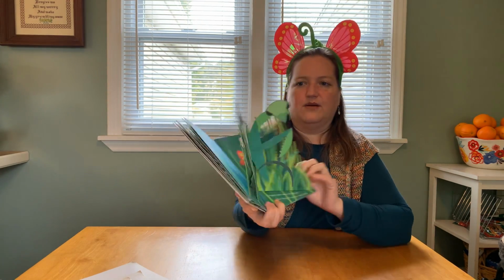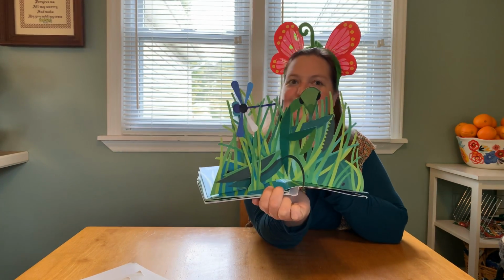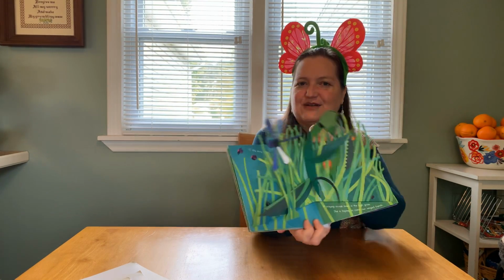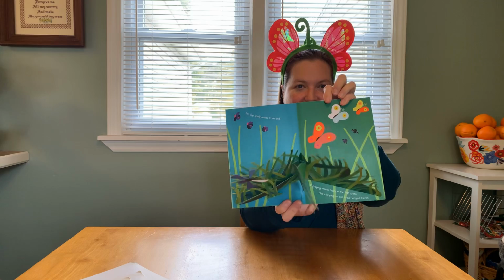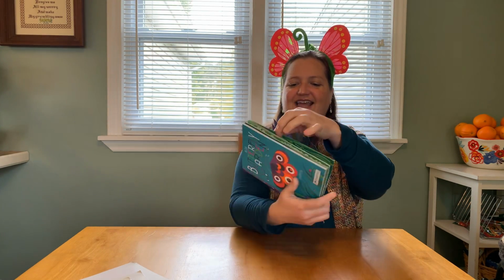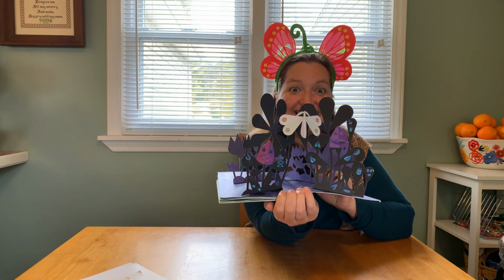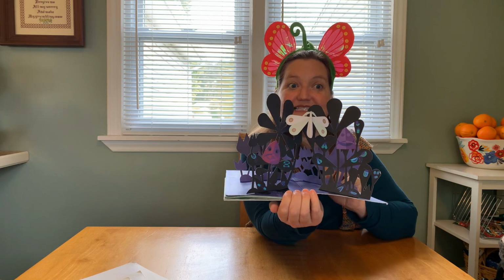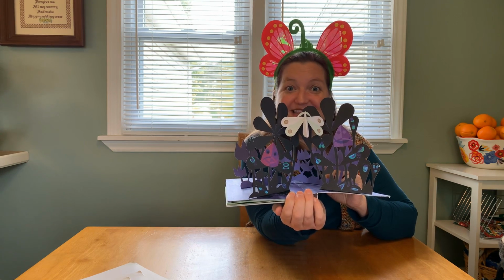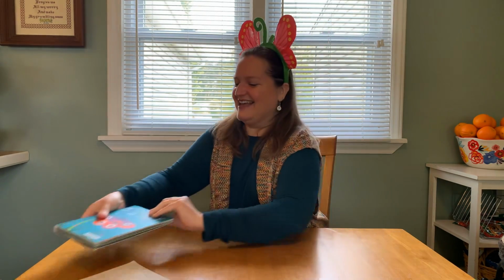Oh no, a praying mantis is in the garden. He's a bit dangerous if you're a butterfly. Isn't he cool? And so here are the butterflies flying away to escape that praying mantis. And now it's nighttime and the moths come out. Isn't that phenomenal? You probably see the moths fluttering up against your porch light at night, or wherever they see a light, that's what they do. Yeah? Okay, that was a good book.